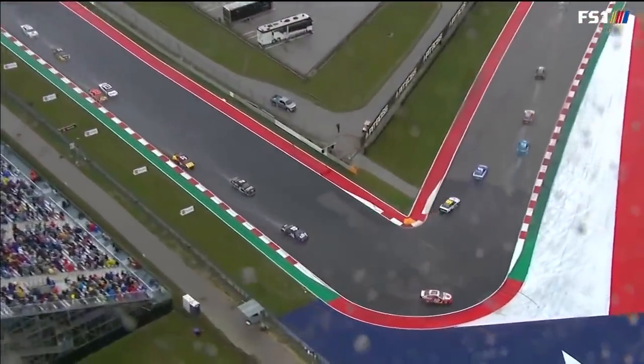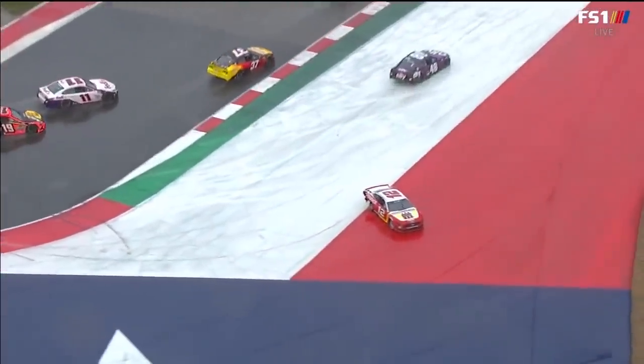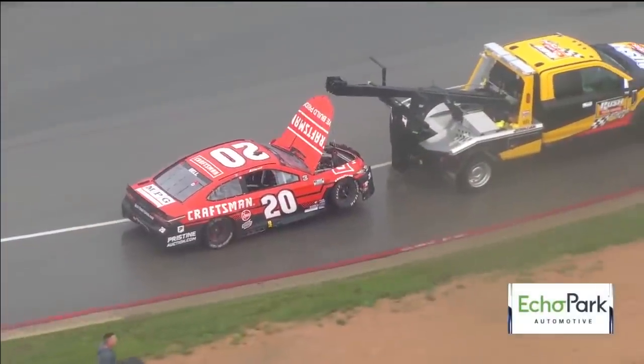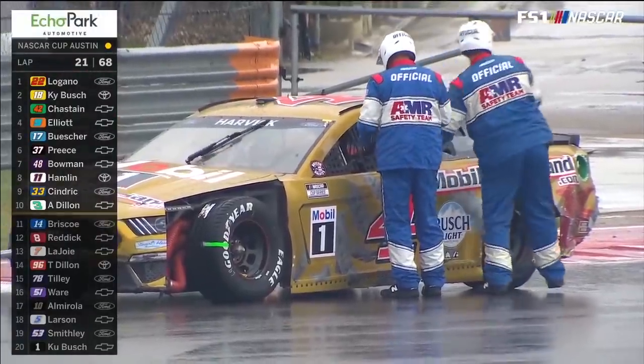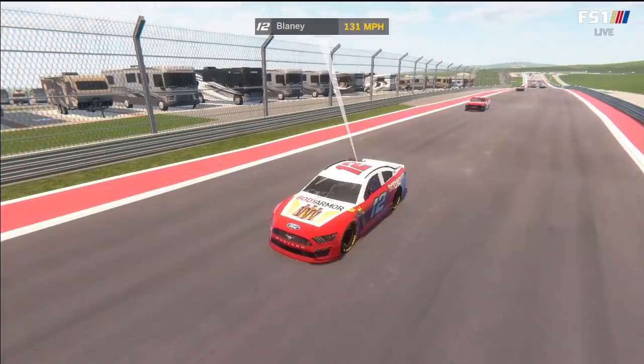Now, Ryan Blaney. Okay, so Blaney goes wide here, goes off. He already had the damage. Yeah, he was part of that. Now, because we don't have clear camera shots of those incidents, what we do have is GPS in each car and our Fox CSI technology to show you where each car was at which moment.